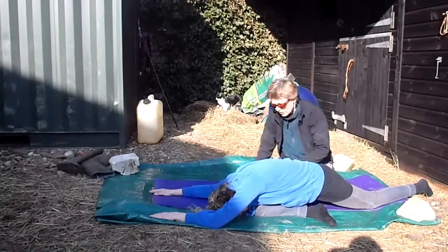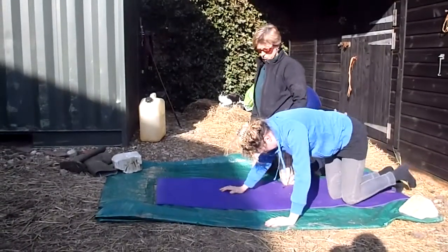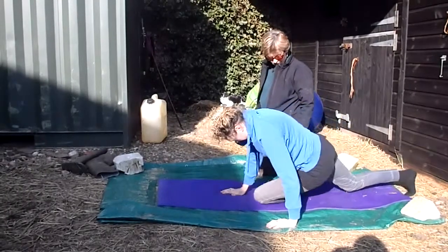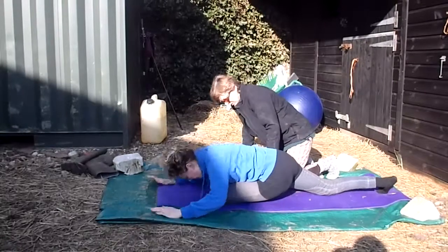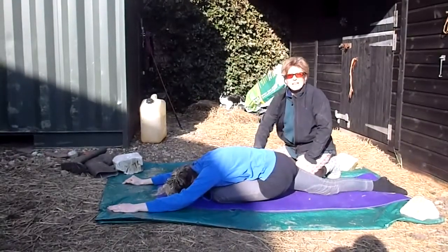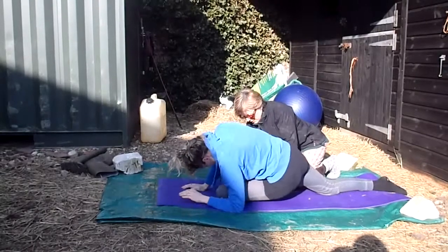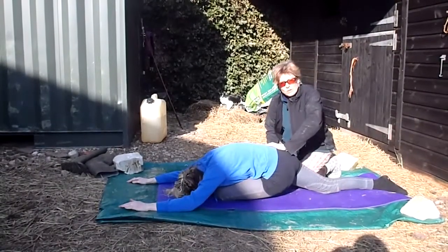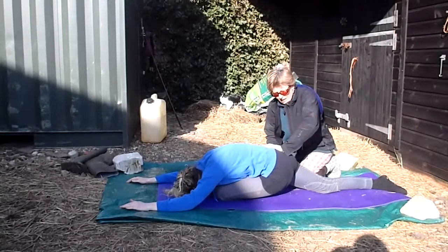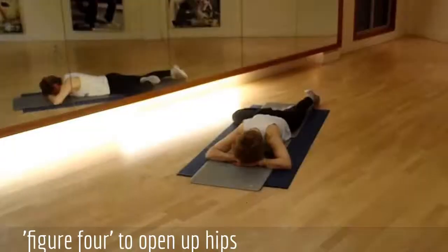Okay. Change legs, Lisa, to see if you can do the other one better, if you find that easier or more difficult. Again, ideally, we want the leg a bit more over like this. Yeah. Okay. And then we stretch here again. Thank you.